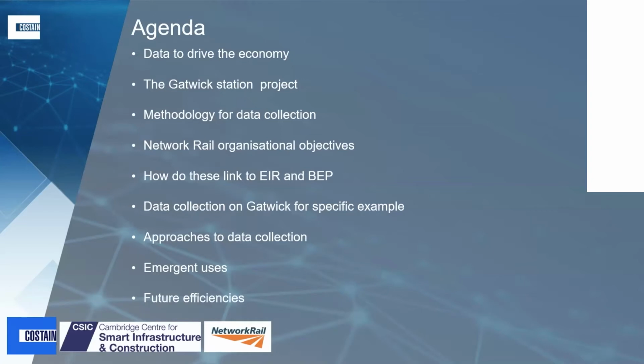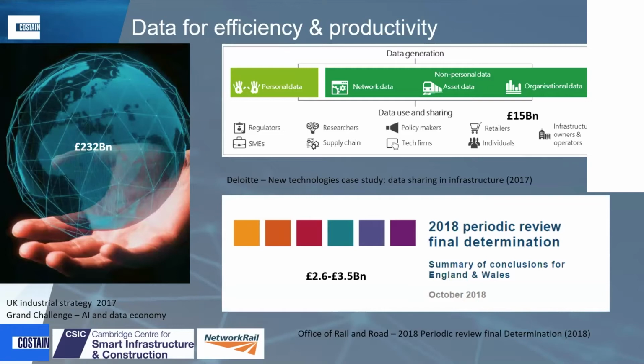So I thought it was important to look at what the country is saying about data. So we've seen the industrial strategy in 2017 launched by the previous government, and that set out some of their grand challenges, one of which was AI and a data economy, of which they thought they could get around £232 billion worth of benefit.